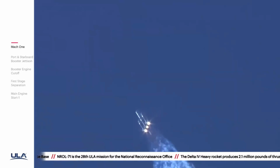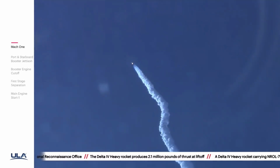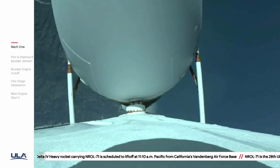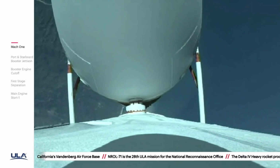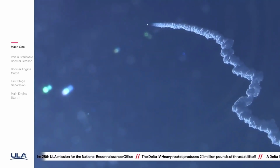Now 1 minute, 30 seconds into flight. Chamber pressures on all three RS-68A engines continue to look good. Core booster in the partial thrust mode, port and starboard boosters in the full thrust mode. 1 minute, 40 seconds in. Launch vehicle is now 12 miles in altitude, traveling at almost 1,600 miles per hour.